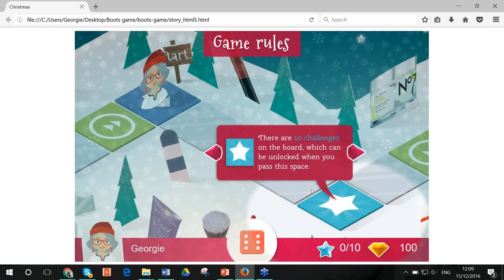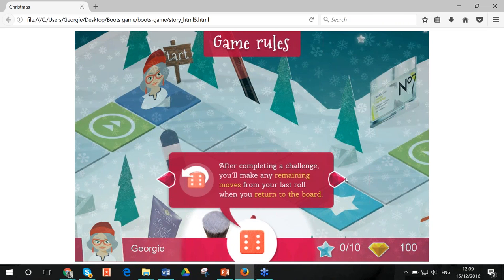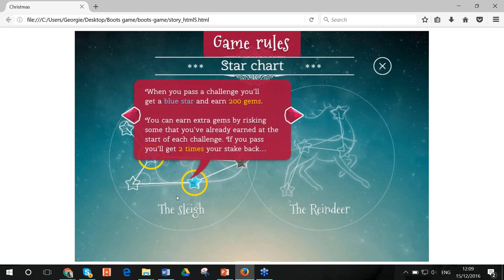There are 10 challenges on the board, you can see with these stars, so as we roll our dice and move around, we'll be unlocking 10 challenges. We can do the challenges in any order, but we must do the first 6 to complete the game. And the more we do, the more chances we have to earn gems. This is where we're going to be able to choose our challenges from later. Each time we have a chance of winning 200 gems. And we can also earn extra gems by risking some that we've earned at the start of a challenge. So if I already have a stash of 200, I might be able to bet that many in the hope of getting 2 times my stake back again.